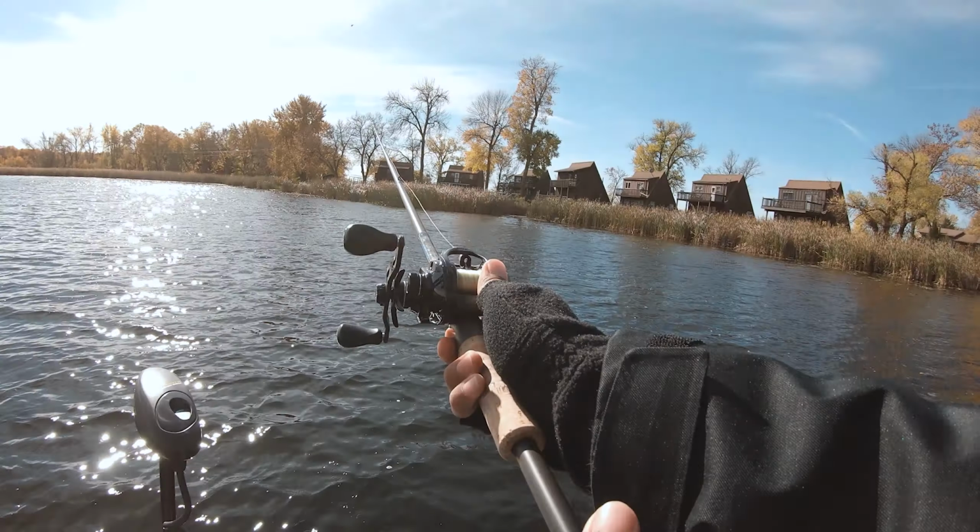Oh shoot. Please don't be a pike. Oh, it's a big old pike, dude. No! Why? It's a big pike though, man. Oh, he broke me off. Dang it, dude. My bad. I thought it was a freaking bass because it was right under the dock too, man.